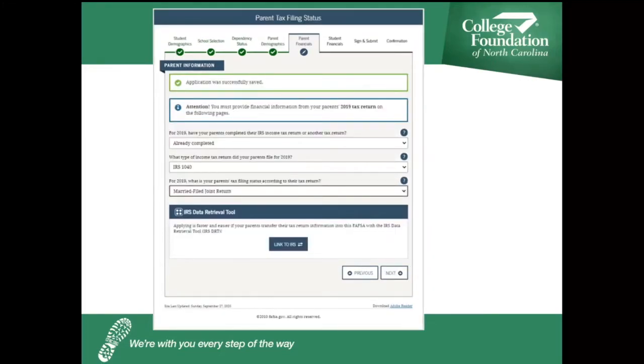The parent tax filing status page. This is a really important page because I encourage all families that are completing the FAFSA to consider linking to the IRS data retrieval tool to complete the FAFSA. Essentially, the IRS has a way that they can auto-populate a family's financial information if the family chooses to use that link. I encourage them to use that link not only because it expedites the process, but it also helps limit potential errors that would be input from the family. So again, if you can link to the IRS, I have a slide down here at the bottom. You can see the link to the IRS option down there. That is, again, the IRS data retrieval tool.